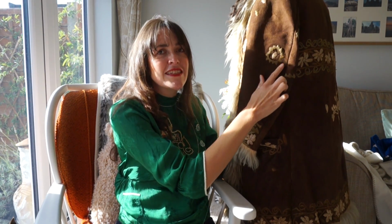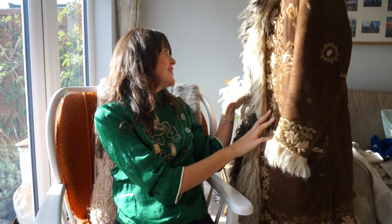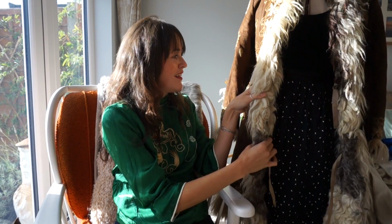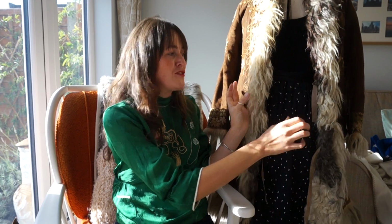Just these little details are the difference between vintage clothing and modern day clothing. It is the details that really make it special. It's the details that I fall in love with personally. And then again on this side. So it is a wonderful, wonderful, wonderful coat.